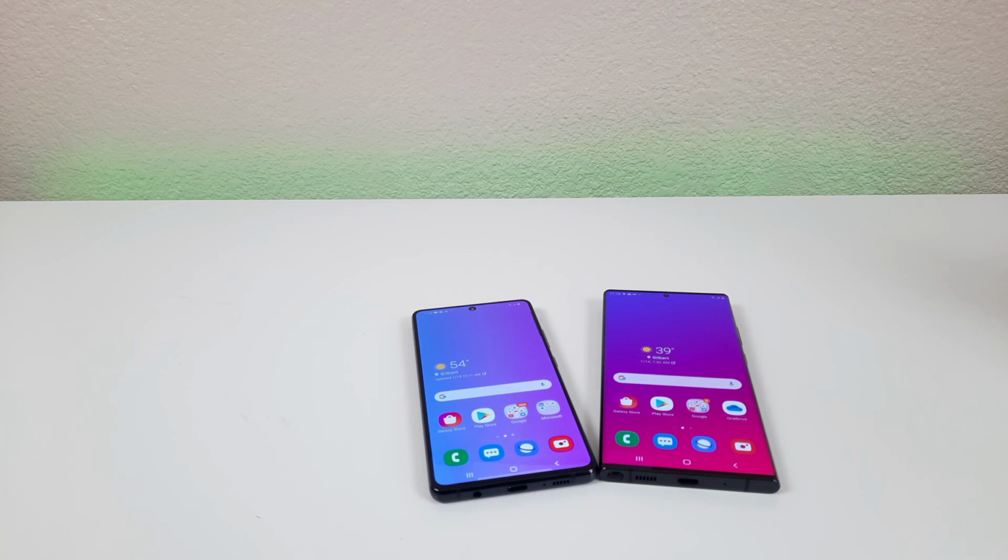You're definitely not going to want to get the Samsung Galaxy A71 5G and find out that you need the processing power and camera features of the Note 20 Ultra. And at the same time, you're not going to want to spend the money on the Note 20 Ultra and then find out that you don't use half the features and you could have been perfectly fine with the Samsung Galaxy A71 5G.